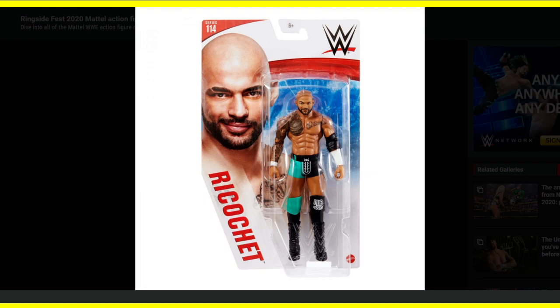Although saying that, they're not shouting about it. There's nothing on the packaging that says True Effects, but that certainly looks like it's a face scan rather than a sculpt. So maybe a bit more homework is needed on that. But we all know what's coming next, don't we? Here we go.